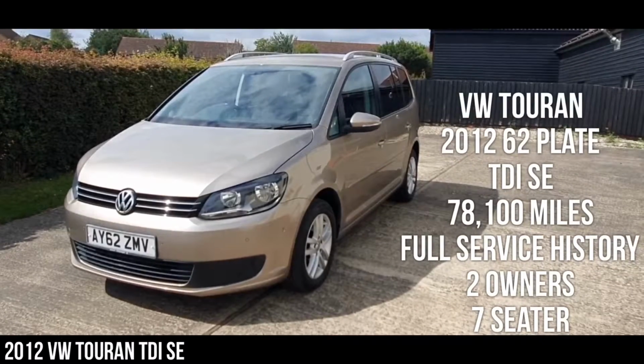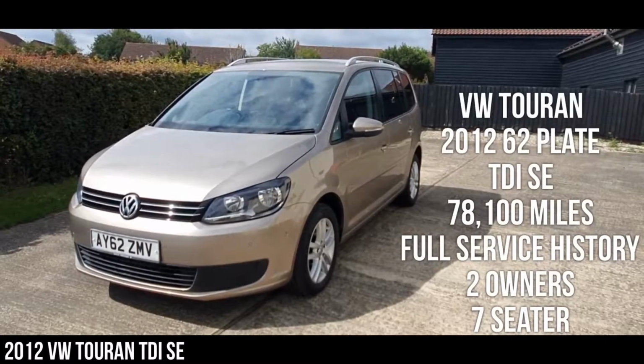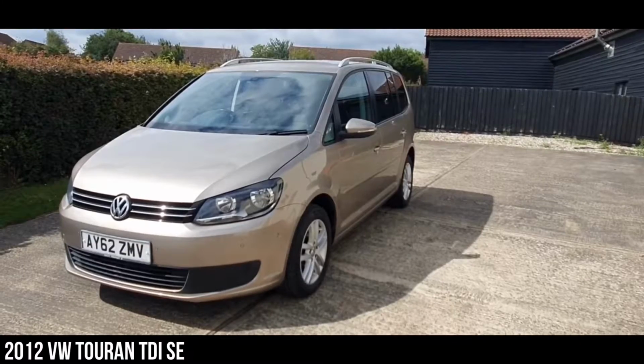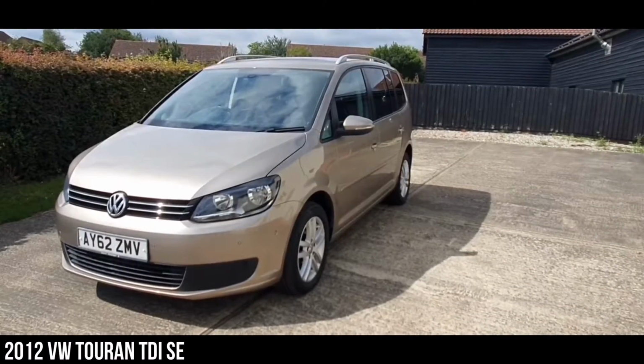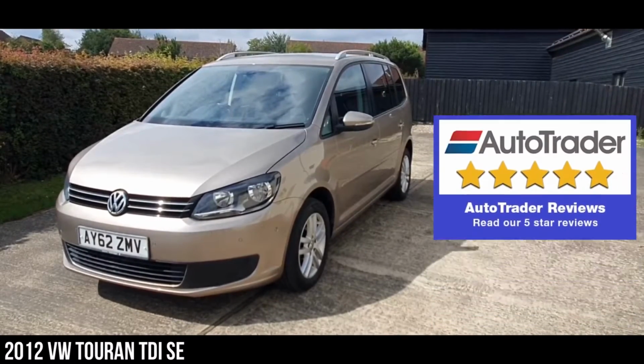2012 62 plate VW Touran 7-seat 2-litre TDI SE manual, 78,100 miles. Full service history of the car, cam belt done, part exchanged into us, 2 owners from new. Nice car all round, good condition, doesn't show its mileage.